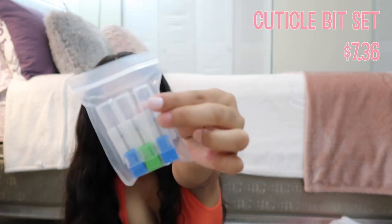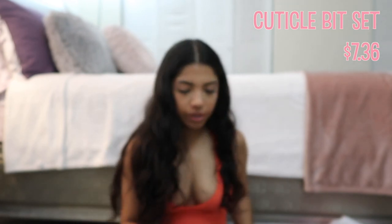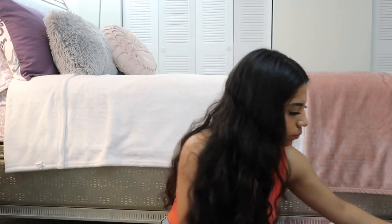Then I got these cuticle bits, again recommended by V Nailed It. These are for my acrylic powders that I'm gonna be creating. I thought they were gonna be bigger, but these are gonna have to do.